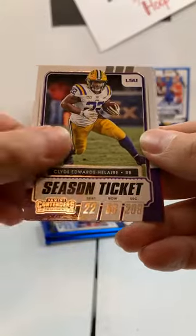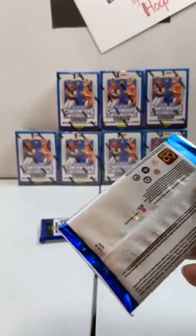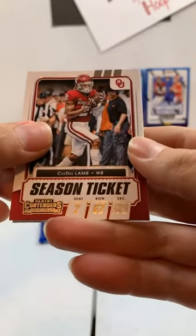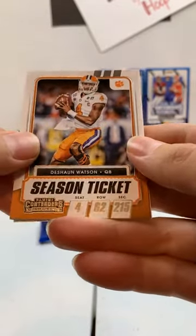Here's Clyde Edwards-Helaire and Ben Roethlisberger. Boy, he looks interesting in his college uniform. That's one thing I like about the Contenders. I've forgotten where a lot of these NFL guys played college ball, and Contenders putting them in their college uniforms reminds me. Obviously, I remember CeeDee Lamb at Oklahoma, but some of these other ones are new to me, or I had forgotten.